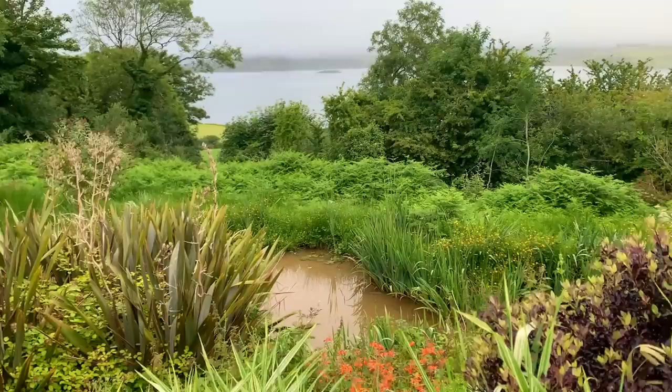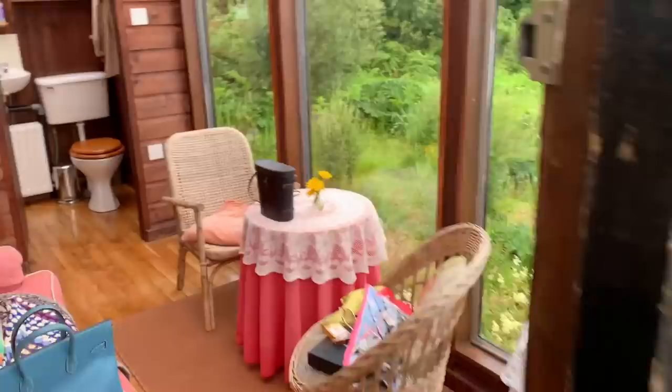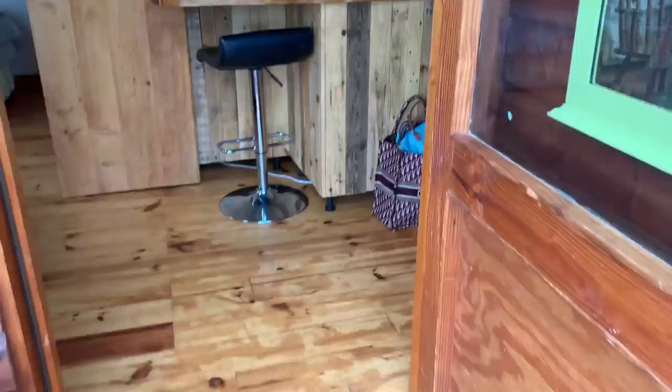And then here is the actual accommodation. Excuse the mess because clearly we've been living in it and I haven't really cleaned up that much, but here's a little conservatory section here. The little breakfast table, little sofa. Then here is the bathroom slash toilet. It's got a nice shower. And then the toilet. And then through here, there's a little mirror there. But here is the main part of the house.